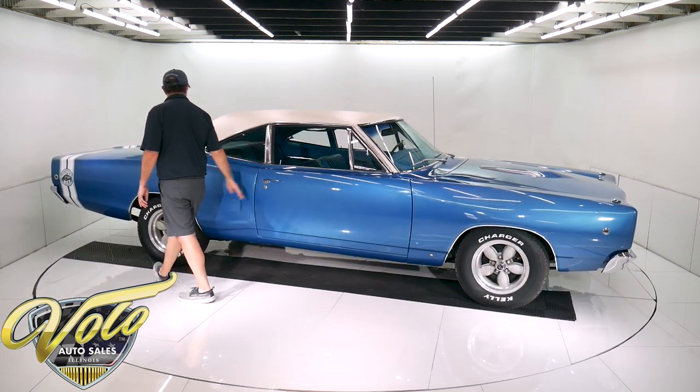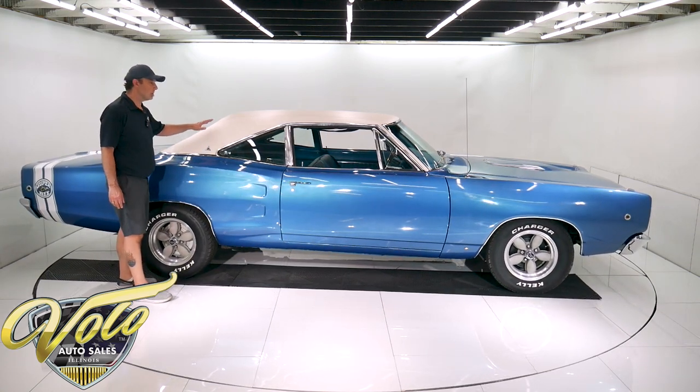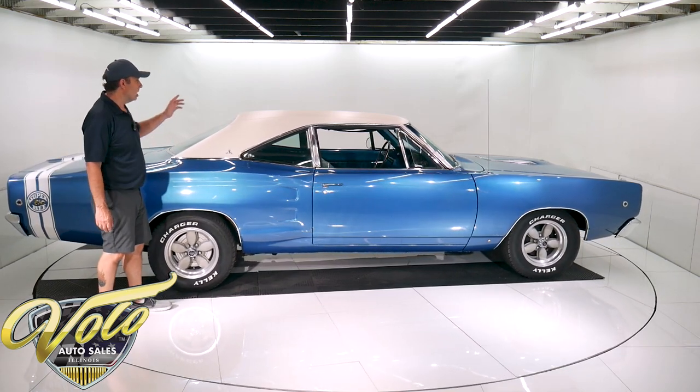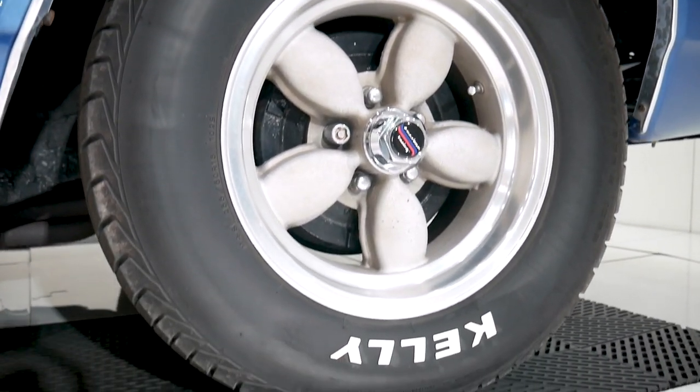Nice shiny door handles. The vinyl top, though, that's bright white. It looks like it was just put on 10 minutes ago. I didn't want to put a handprint on it. Windshield's new. The rest of the glass, very good original. It has some American Racing wheels.